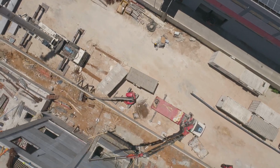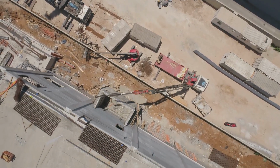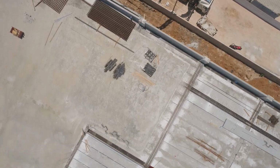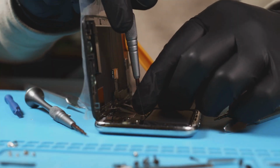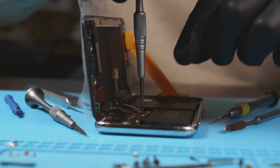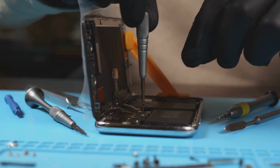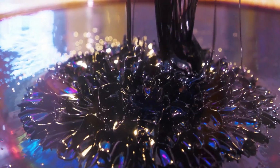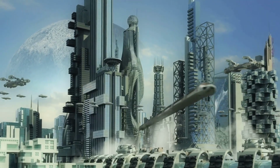Because industries like construction, aerospace, and electronics are starting to realize the incredible potential of self-healing materials. They could dramatically reduce the need for repairs, cut down on waste, and extend the life of everything from buildings to smartphones. In this video, we'll explore how this revolutionary technology works, and why it's set to transform the world as we know it. Let's dive in.